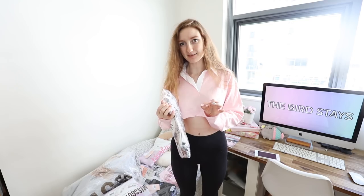I'm not sure. I think I need your help with this one, guys, because do you think that it's an issue? I mean, look, if I... Yeah, there's the bottom of the bra. I think that's a little bit too short. What do you think? Please let me know. We have another one of these rugby tops, so hopefully this one's going to be a little tiny bit longer.